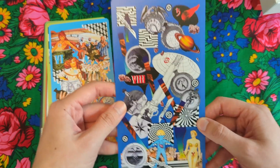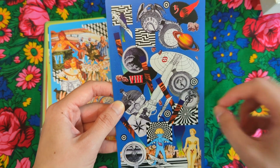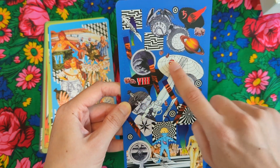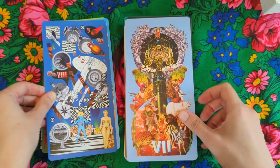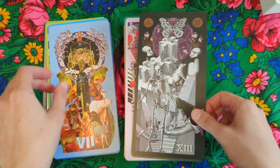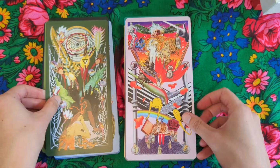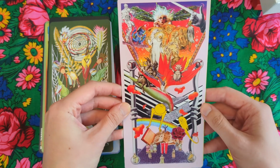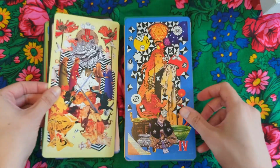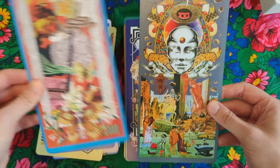So this deck really encourages you to spend some time even finding the number, looking at the color. This is the Chariot, and this is the Death card. But it's another deck that is very, very esoteric, and you can really lose yourself in the esoteric symbolism.